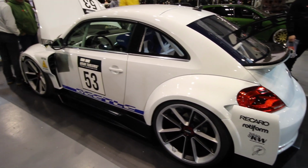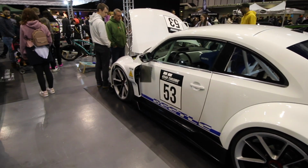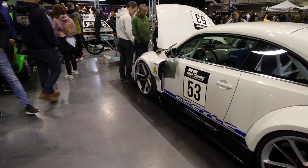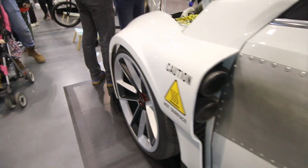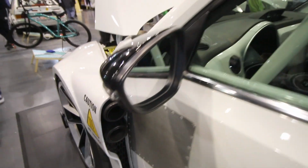This is on the Rotiform stand. These wheels are 22-inch wheels. And then over here, just look at those exhausts. That's the side exhaust. That's the exhaust for the car. Magnificent.